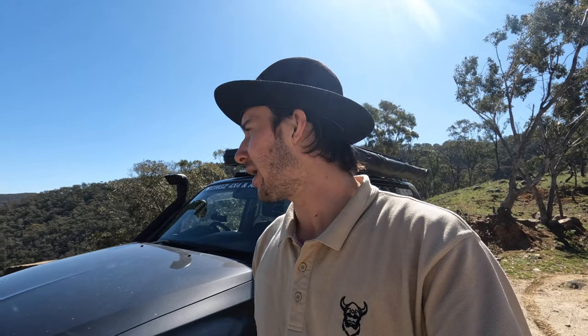It is not a marked campground. It's only about 1.5 k's down the Bridle Track. We won't be staying here this time. We'll be staying in a different spot, but I absolutely recommend that you check out this little spot here, guys. It's brilliant, beautiful views, a little bit windy, but still absolutely worth it, guys.